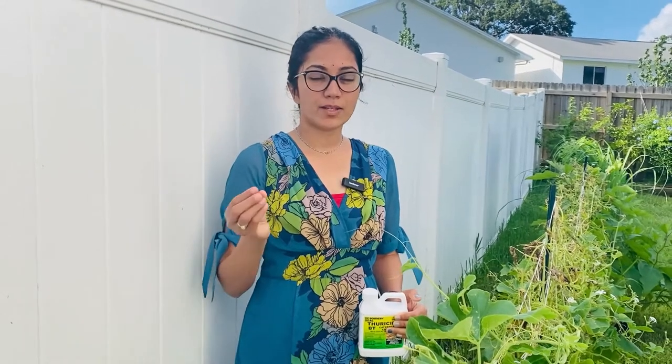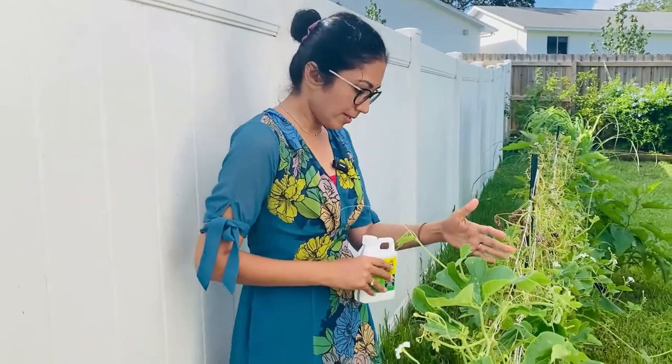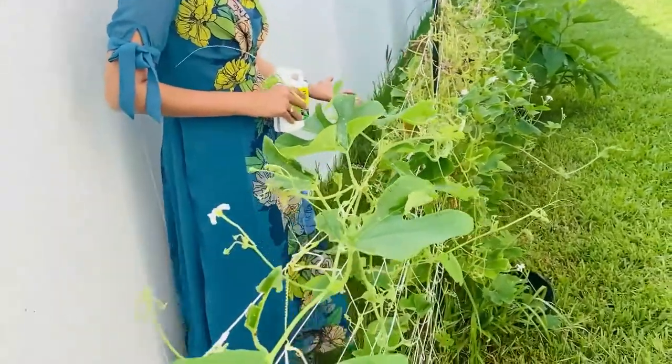That's why I suggest checking on your plants every day, and if you see signs that caterpillars are on your plants, then it's important to deal with them right then. Otherwise, if it gets infested with many eggs and caterpillars, then it's really hard. As you can see, on this plant, all the leaves are gone.